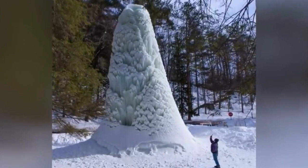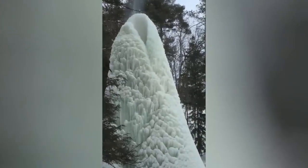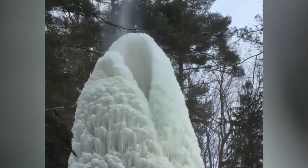Ice volcano. Every year in the middle of winter, this enormous frozen building develops apparently out of nowhere at Letchworth State Park in New York. This ice tower rises to a height of about 50 feet, and its frozen summit appears to be the world's first ice volcano because it can continuously erupt a torrent of water.